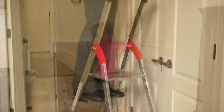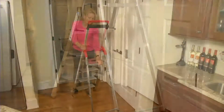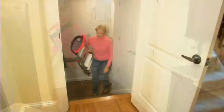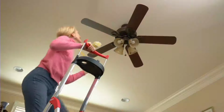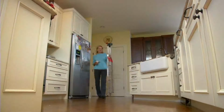Well, it's also a matter of independence. Yes. So you're not having to rely upon anybody else. Right. And moving that big bulky ladder around can often be cumbersome. This ladder weighs in at 11 pounds. 11 pounds, but holds 330 pounds. That's impressive. Yeah, it's my ladder, but it's also my husband's ladder.